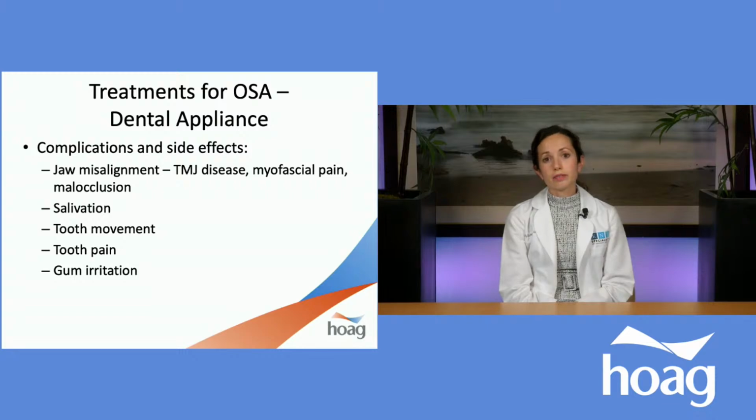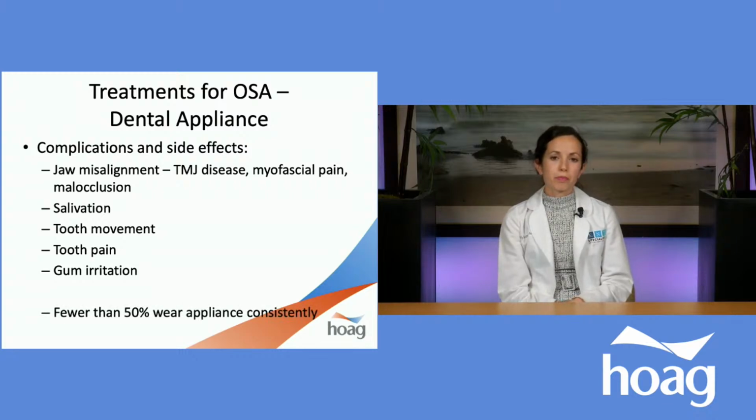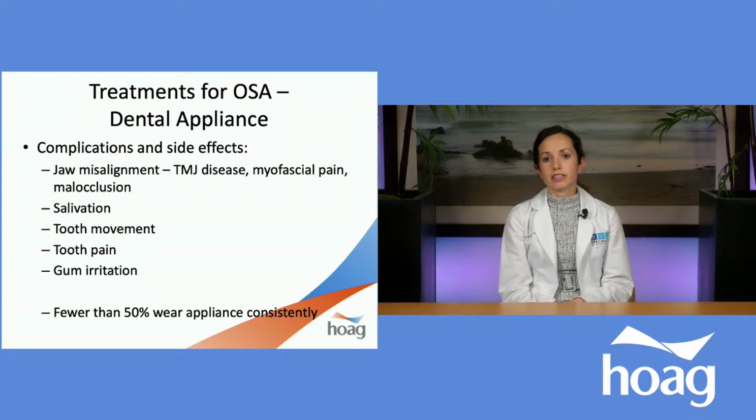Okay, so there are some problems with these devices. Sometimes they cause issues with jaw misalignment or temporomandibular joint pain, maybe teeth movement over time, causing your teeth not to fit together normally. Some people tend to drool and salivate while they're sleeping with these devices in place, and they can cause some irritation. So all of that together, fewer than 50% of people really wear their appliances consistently. And if you're not wearing it, you're not being treated. So it's really important to reevaluate if you find one of these devices is not working for you.